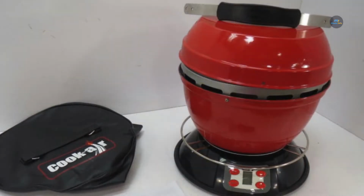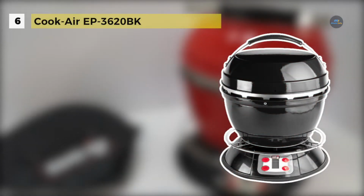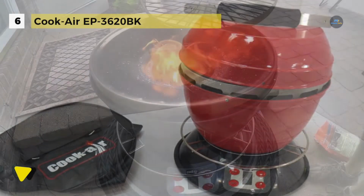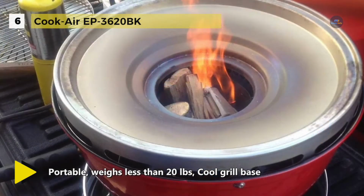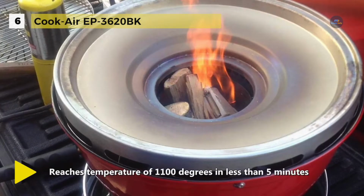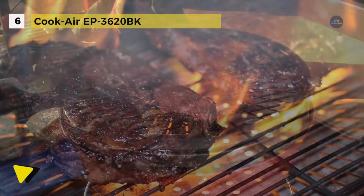The CookAir EP-3620BK wood-fired portable grill is the most powerful portable grill on the market. It can reach a temperature of 1100 degrees in less than 5 minutes. Also, its unique blower system brings oxygen to the combustion chamber, which pushes the heat to the cooking surface, creating the turbo effect. Besides, the 14-inch grid can house up to 3 large porterhouse steaks or a frying pan.